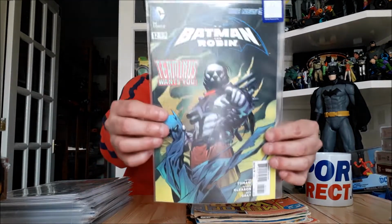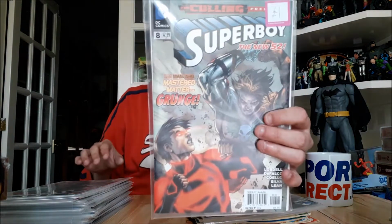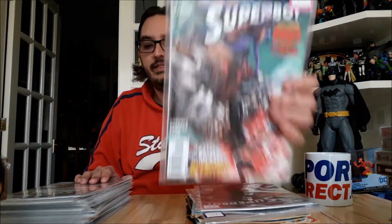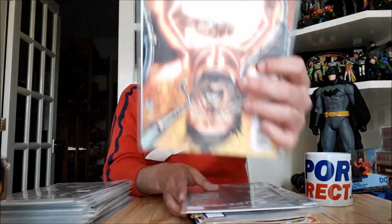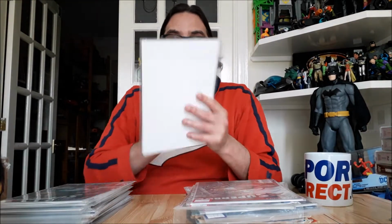Batman and Robin 12. Yeah, Burn Notice! Burn Notice is on the back. My favourite show. That's so tacky, it's great. Superboy 8. So this is all New 52 stuff that I just never read. Superboy 11. Superboy 3. 18, 2. I like that art too. Yeah, it's alright. It's not as good as the 70s art.